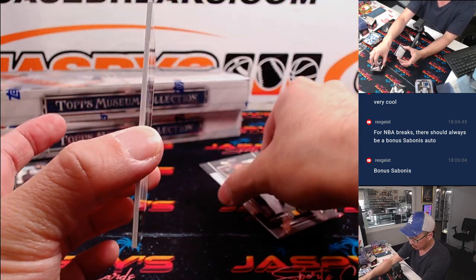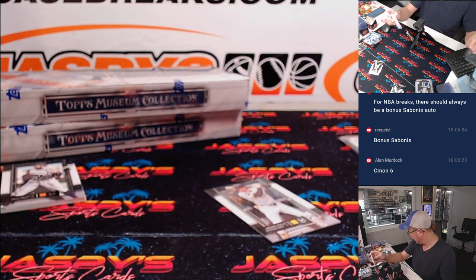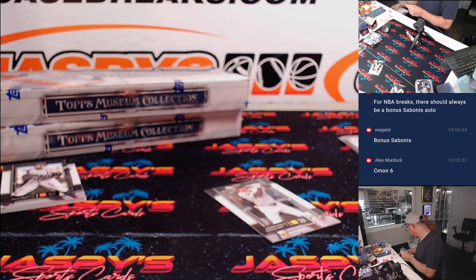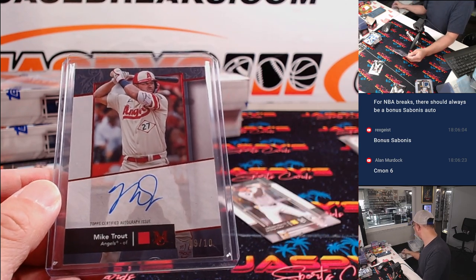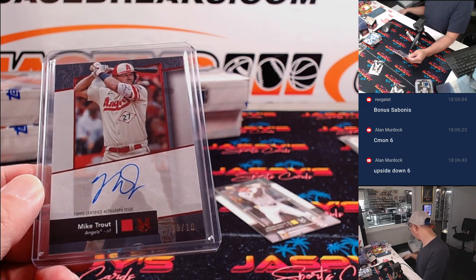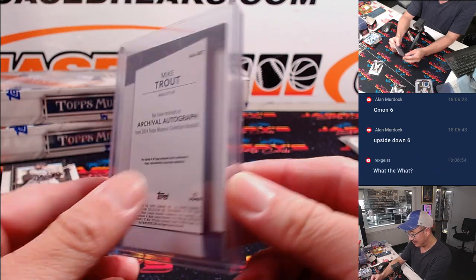Nice Jackson Merrill rookie card for the Padres. Cassandra and Mike Trout again. 9 out of 10. That's awesome. That's 9 out of 10. And that's Chris Butler again. I think Chris got the other Trout. Yeah, he has 1 and 9. 9 is Last Bond Mojo. Sorry, Alan. It's upside down. Upside down 6. Alan wanted the 6.